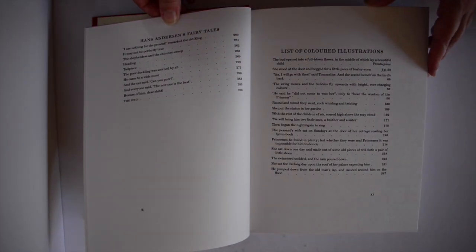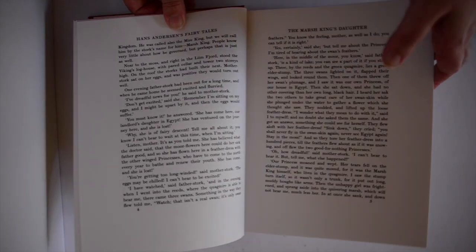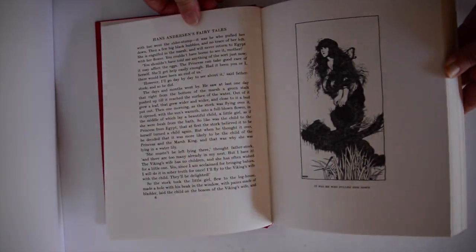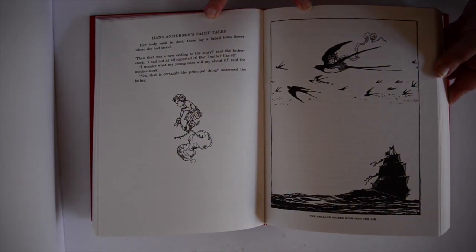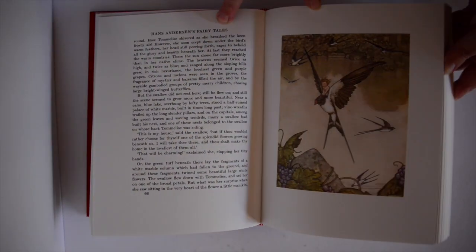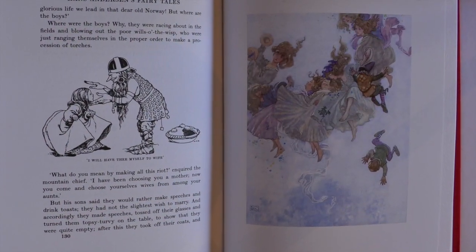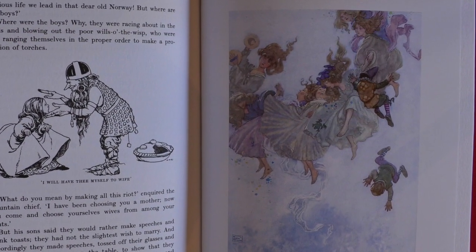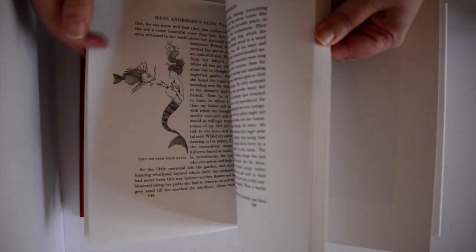Robinson first illustrated Hans Christian Andersen's Danish fairy tales and legends in 1897, and then again in 1913 when he illustrated a volume called Andersen's Fairy Tales, the book on which this Folio Society edition is based. This edition contains 17 of Andersen's most famous tales, including The Emperor's New Clothes, The Little Mermaid, The Snow Queen and The Ugly Duckling. Robinson's illustrations are lovely, and the book includes 16 colour plates and numerous black and white illustrations.